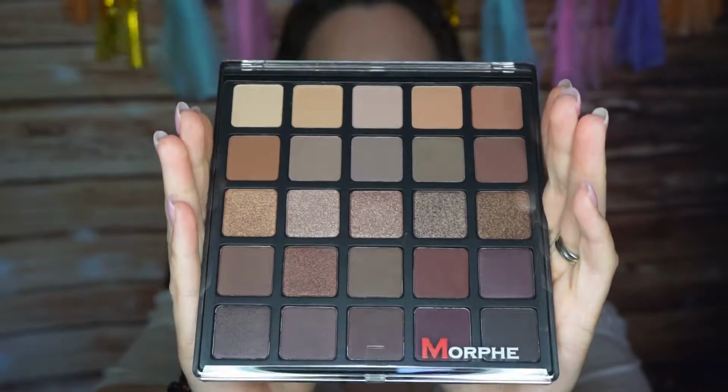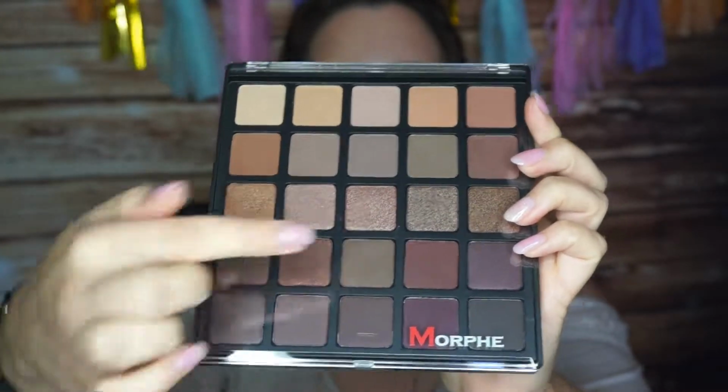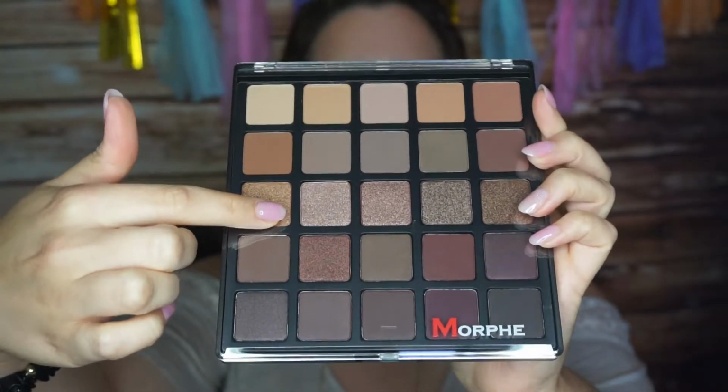So, what does it say about these from the Morphe website? No, not really. If you've ever been on Morphe's website, it's not super in-depth. It's a little simple. So let's open these up. I have not played with these yet because I was waiting for you guys. This is the Mocha Spice. This is the one that really intrigued me because of these colors right in here.